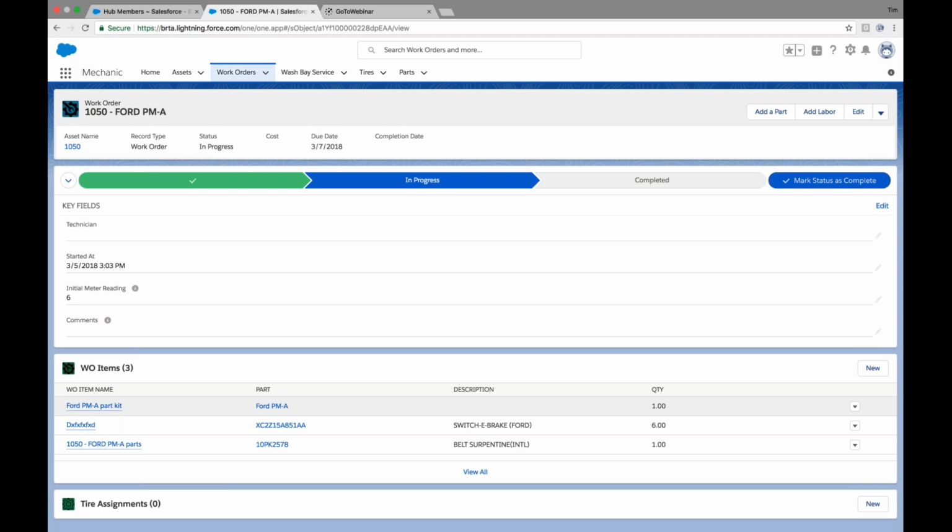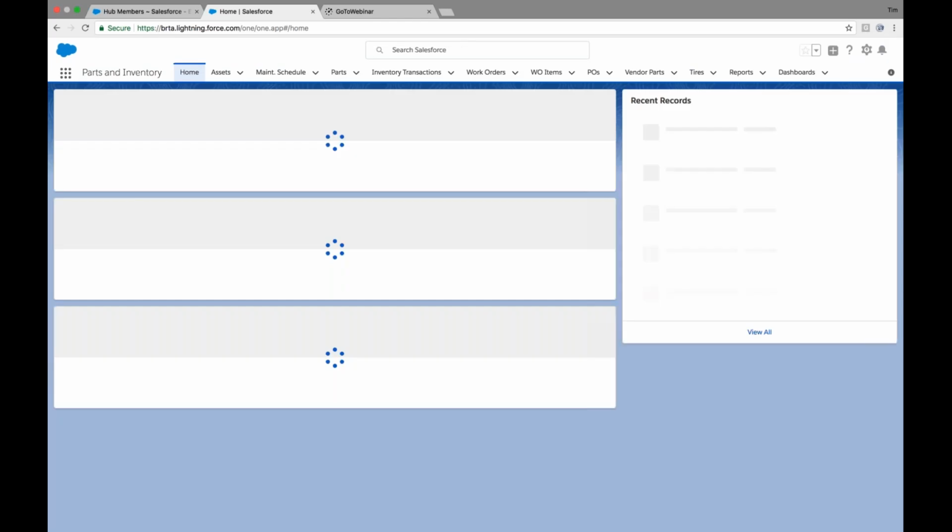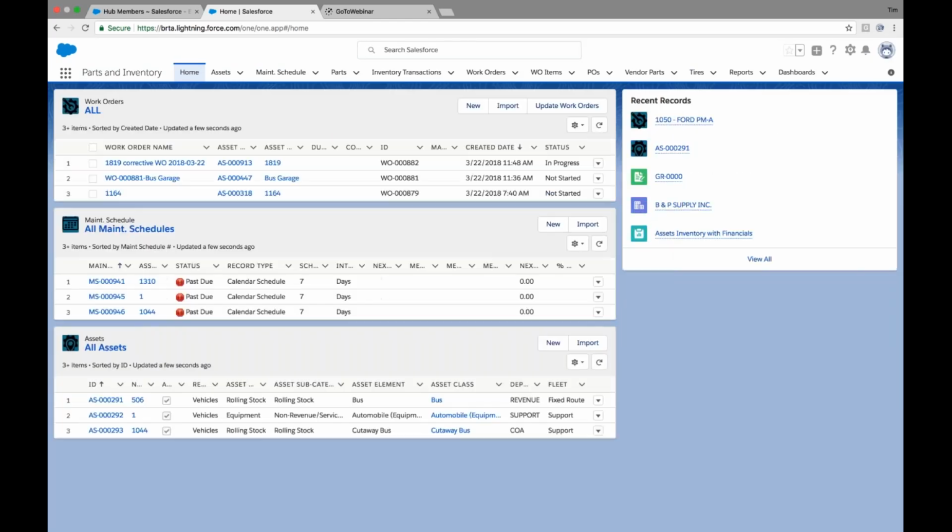If I'm the parts and inventory manager, I may use a different app with a different set of field objects. So I might use the, say, parts and inventory component. And now notice I have different objects that I can actually maintain and manage. So we can manage everything from the purchase order to the work order, all the parts, all the inventory. We can manage our own parts, by the way.